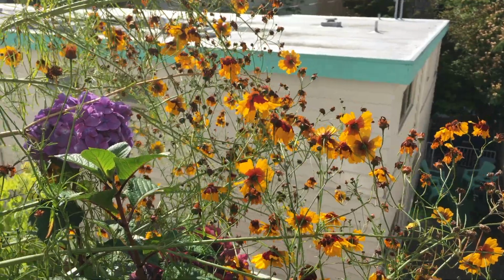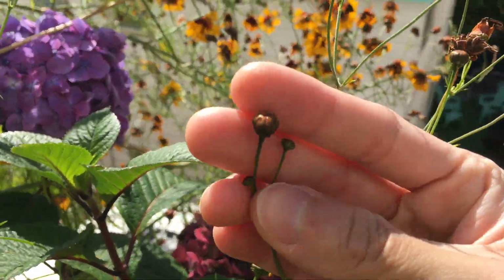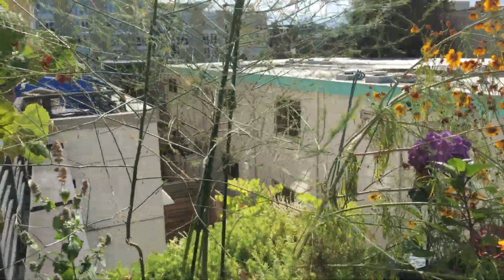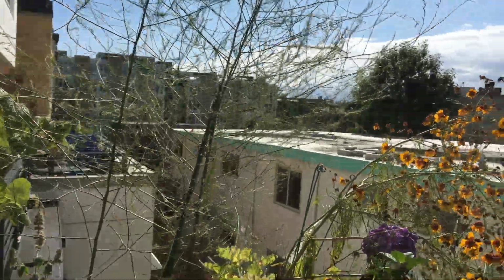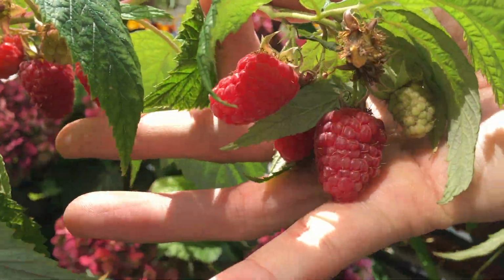You can see all the flowers are still around, and it's actually still sending out new flowers. Asparagus looks pretty much the same. I think it's slowly dying back now. Some of the leaves are turning yellow. And then let's look at the raspberries.